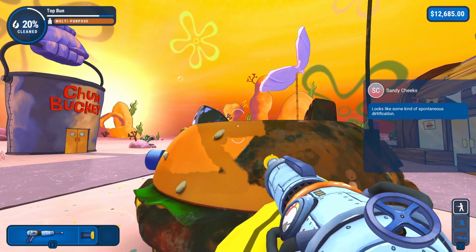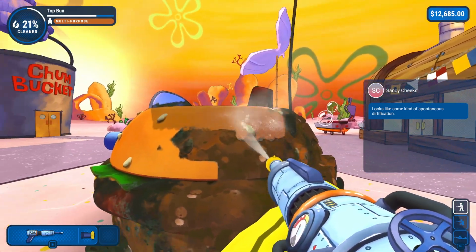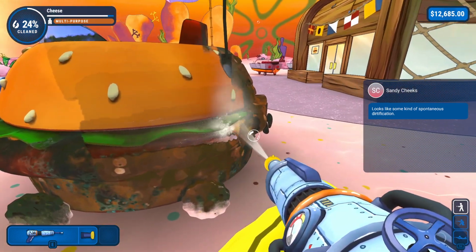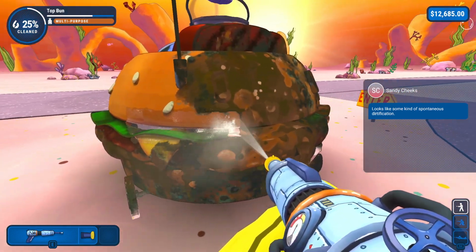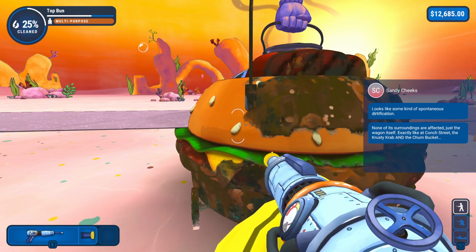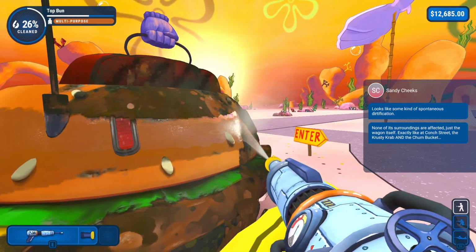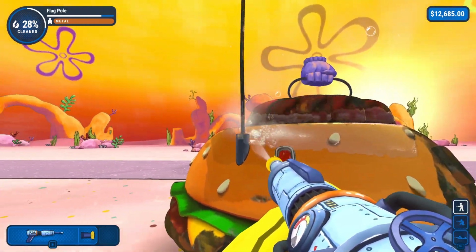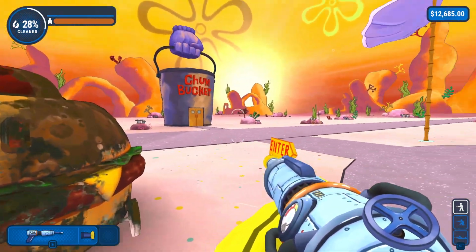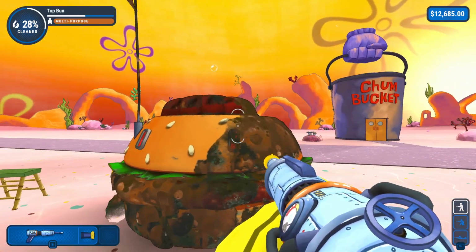Looks like some kind of spontaneous durification. None of its surroundings are affected, just the wagon itself. Exactly like at the Krusty Krab and the Chum Bucket. But where did this car come from? Because we just cleaned that off, and we just cleaned that off, and we never saw this car sitting here. Did this car just manage to show up?